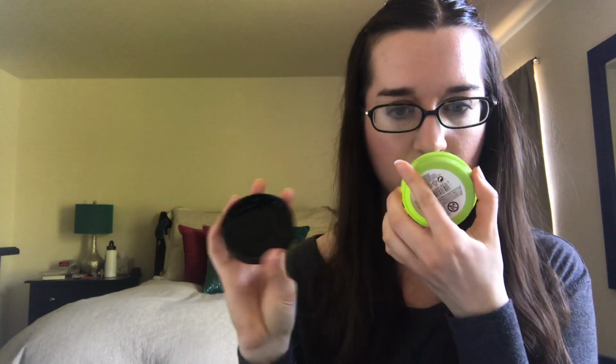From Body Shop, I used up the Virgin Mojito Body Butter. It was just a little travel size of it. This one's really nice. It has lime, I guess mint and lime, heavier on the lime, but I did really like this, so used that one up.